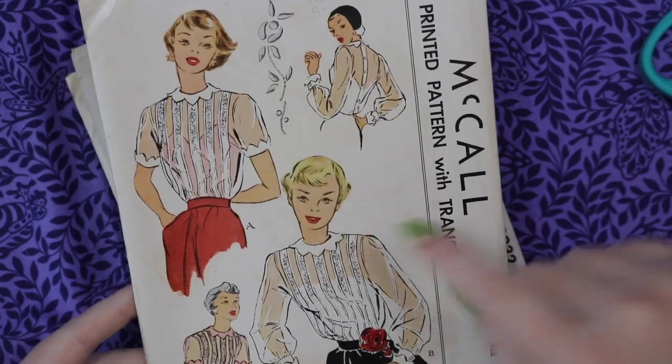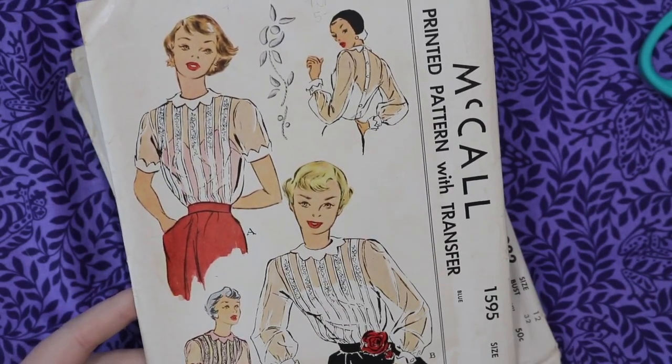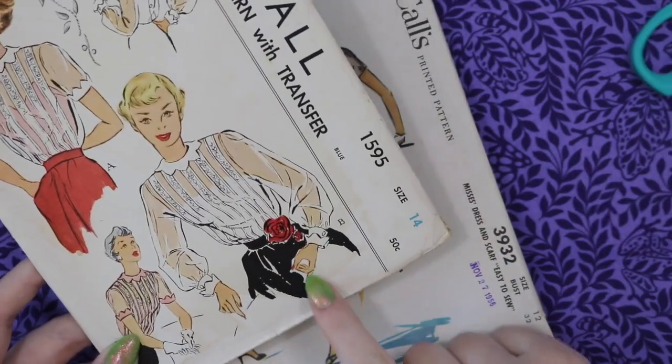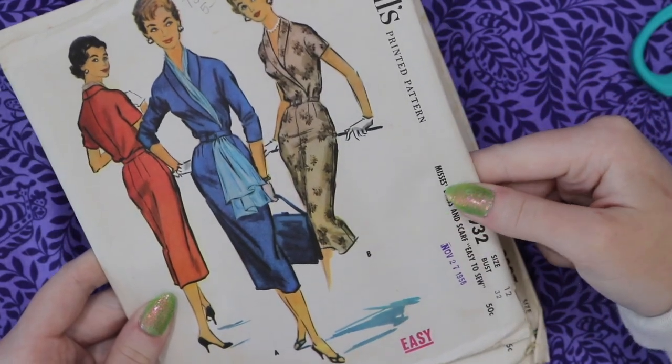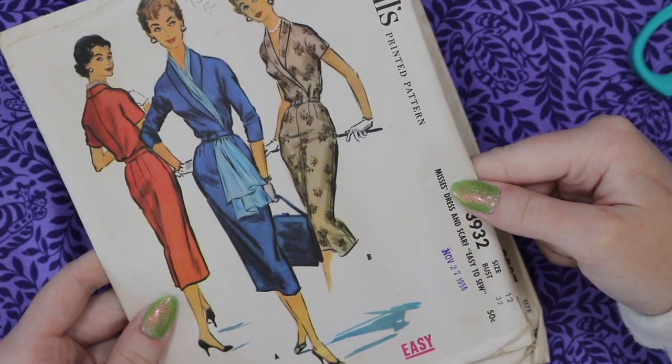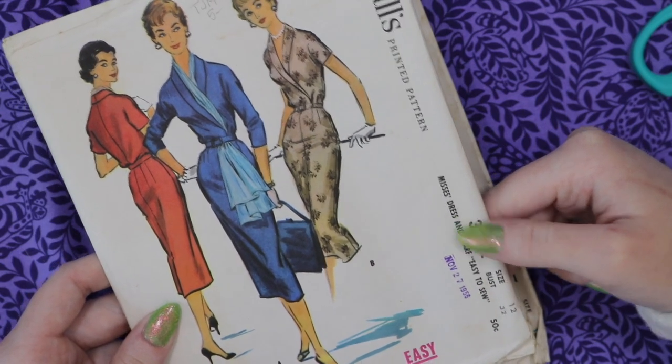Something I really love about this is the scalloped kind of pointed collar and sleeves and cuffs of the sleeves. They remind me almost of the petals of a flower, and then it actually has that option on the long sleeves too. This is a size 12. This also feels factory folded. All of the McCall's ones have so far. This is stamped as being from 1956, and it is for a 32 inch bust.